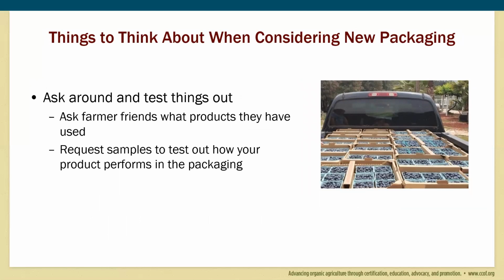And it's always good to ask your farmer friends what they like and what has worked for them, and test things out. All the companies that I've ever talked to or worked with are happy to send samples so that you can put your product in the packaging and see how it works, see how it looks, see how it sits on the table. So requesting samples is a good start.